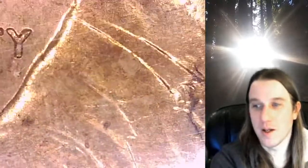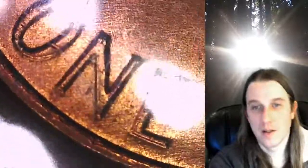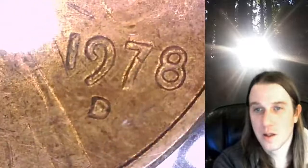Zoom back out here. I think the 76s were the treat tonight. Yeah, I guess I was happy with the last roll. Not as down with these 1978s. This one is probably one of the better looking ones here. It's got a little bit of toning on it. But we're going to need to do better than this. But we're getting some practice. I'm not going to send even one of these 1978Ds in for grading, that's for sure.